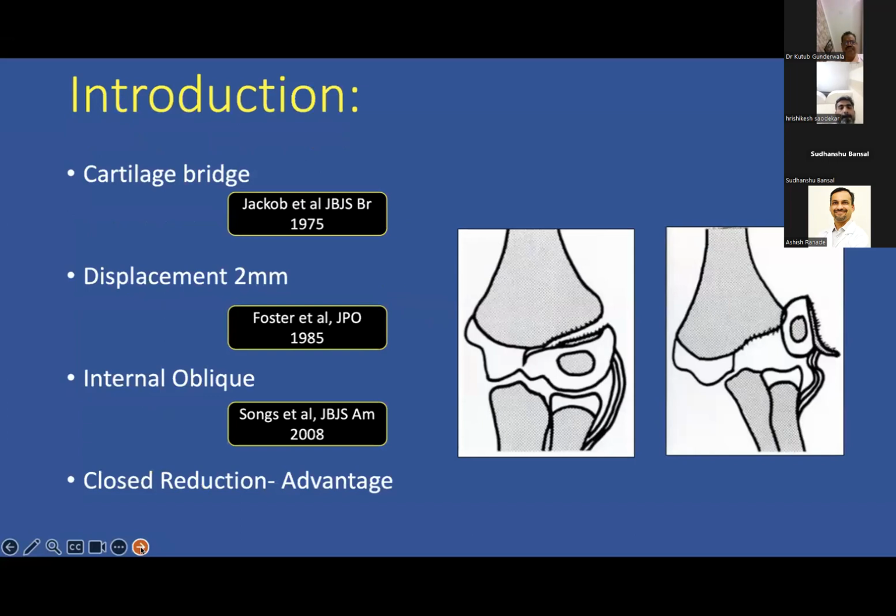In the introduction, the paper talks about the historical events that took place to classify this type of fracture, starting from Jakob 1975 about the theory of the cartilage bridge. If a cartilage bridge is there, there is less chance of secondary displacement. Then came the paper by Foster in 1985 about the displacement criterion of 2 millimeter, less than 2 millimeter and more than 2 millimeter. Then the 2008 internal oblique X-ray view gave the idea of the fracture line extending into the intra-articular portion and stated that closed reduction has several advantages over open reduction.